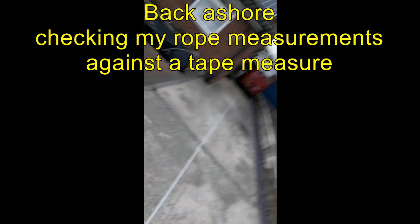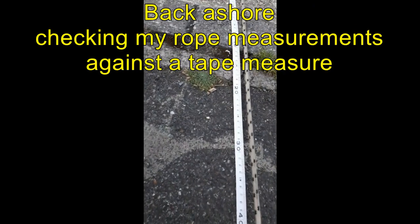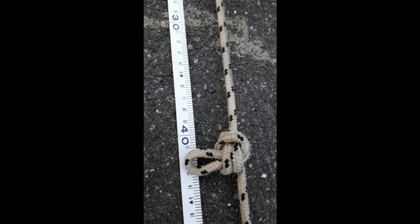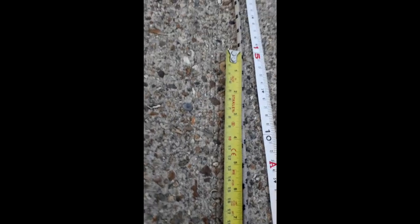Here, back on dry land, I've hitched my bit of rope to the back of my van along with the tape measure, and we can see that stretched out we have 12.4 metres to that knot that I tied on the post from the 2 metre depth of water. So my bike tape measure has run out at just over 15 metres.